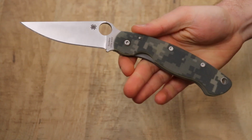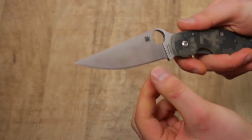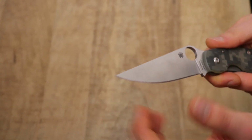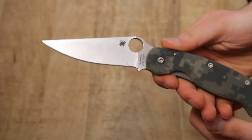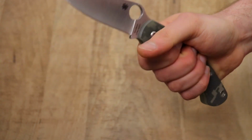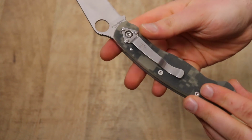The Spyderco Military is a large and lightweight for the size knife. Relatively thinly ground for a production knife, has a nice straight edge in the blade, a little bit of belly, and then a nice precise tip. Also a thin tip, nice precise and thin as I like it. And yeah, the handle is a lot more comfortable than on some of the other Spydercos. The edges are nice and chamfered.